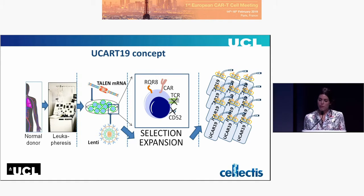The other target for this approach is CD52. And CD52, as we're all familiar with, is the target of Campath, which is a very potent immunosuppression agent, often used in transplantation. So that is also taken out of these universal CAR T cells. The object is that you can then lymphodeplete patients who are about to receive this product with Campath, such that the rest of their T cell population is deleted, and the only cells that are spared are the CAR Ts that you have introduced, and that overcomes the risk of rejection of these cells.